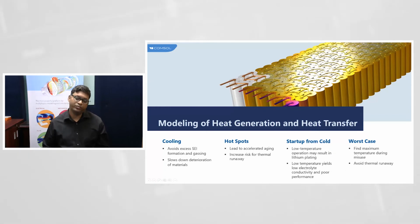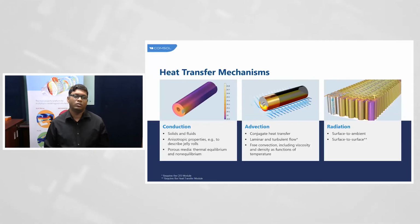And if there's a scenario where you are operating at very low temperatures, like negative temperatures, then your battery may not behave properly. Then you can do those startup simulations from the cold environment. These are all transient simulations where you are cooling the battery, identifying hotspots for the real drive cycle or real structure. And in the worst case scenario, they may cause the failure of the battery pack. Now, the heat transfer mechanisms that we can deal with can be conduction, convection, or radiation.